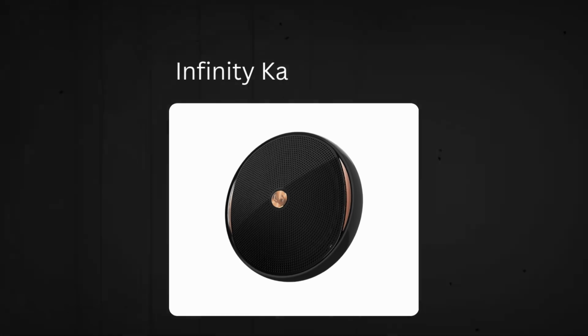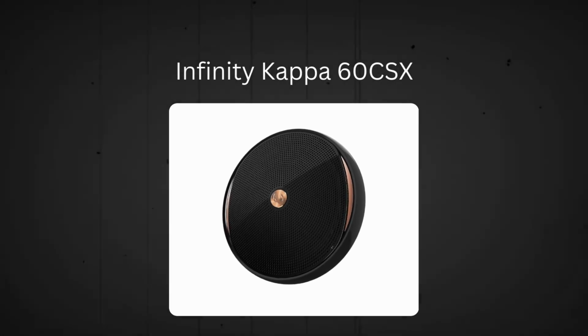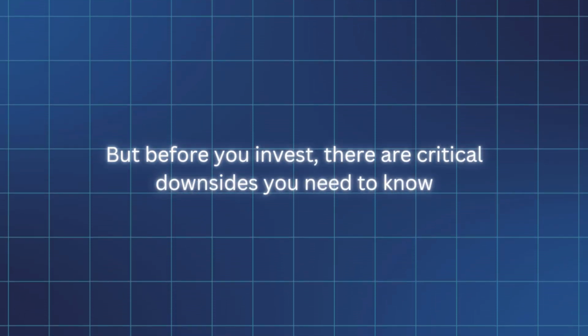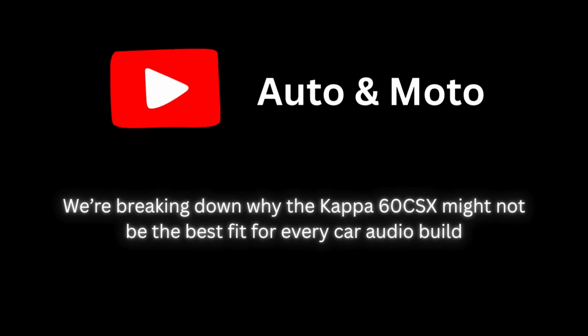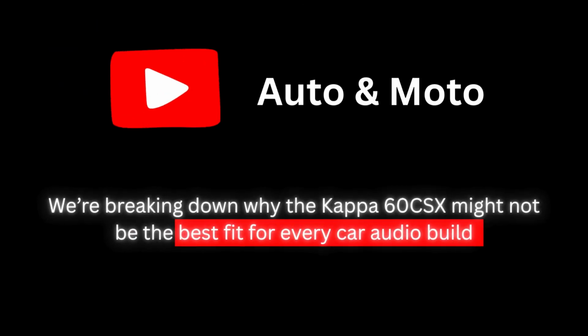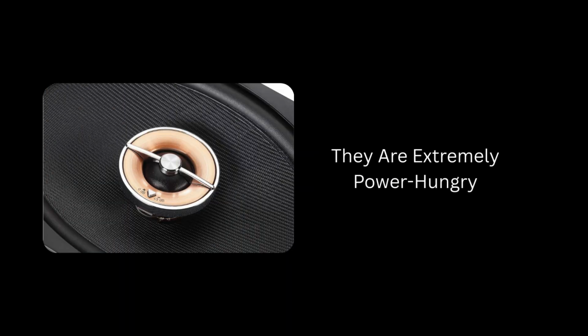The Infinity Kappa 60CSX component speakers are often praised for their crisp highs and detailed sound. But before you invest, there are critical downsides you need to know. Today on Auto and Moto, we're breaking down why the Kappa 60CSX might not be the best fit for every car audio build. First, they are extremely power-hungry.